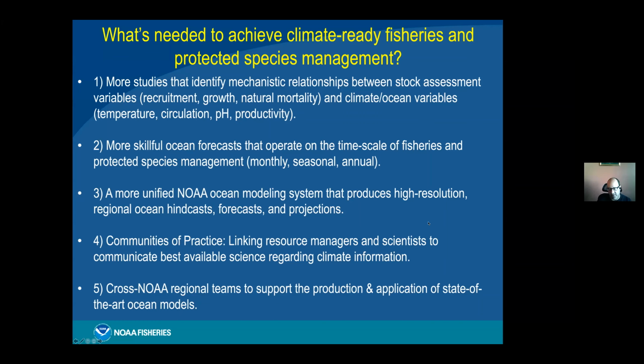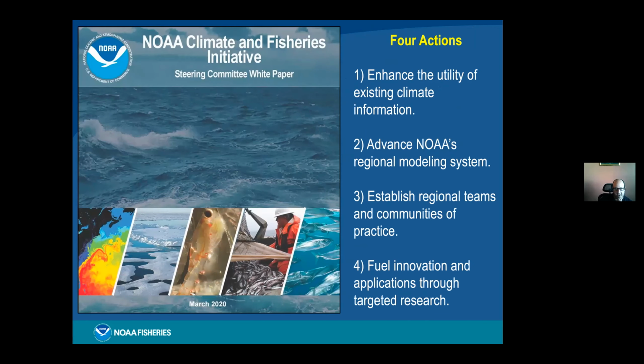As I mentioned earlier, you can see the value of high resolution models, but they come at a cost. They're very expensive to run. They require a lot more computer processing time and resources. And there's just not many of these high resolution climate models around the world. So we're trying to fix that with the NOAA ClimateFishers Initiative, which I'll get into in my next few slides. We also need to establish communities of practice to use these different tools, and also cross NOAA regional teams to support the production and application of these new high resolution ocean models, these forecast projections and hindcasts.